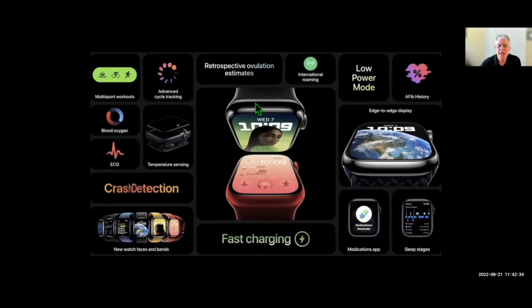And they've added international roaming, and I don't know if that'll go back. That might be a software thing that goes back to the 7 as well. I'm not sure, but that's it. Other than that, if you have a 7, or even a 6, you should be very happy with those watches, unless you just want the latest and greatest because you want these temperature sensing elements and the crash detection.